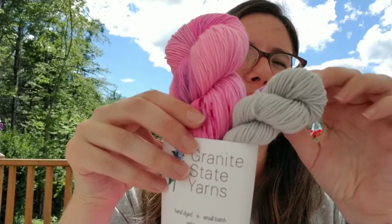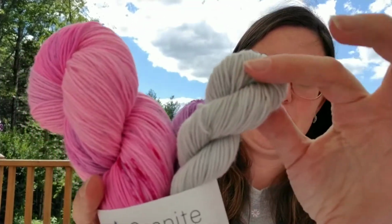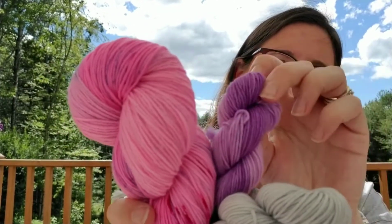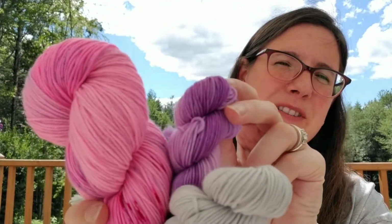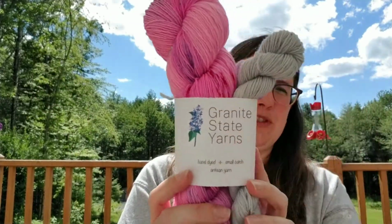And then these come with two 20-gram mini skeins. We have this one in, let's see, silver quarter. And then this one back here is purple lilac, which of course is perfect. That is our state flower, if you didn't know that, in New Hampshire. So this one's super fun.